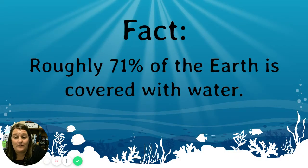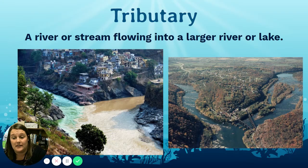Before we jump in, one fun fact that you need to know is that 71% of our Earth is covered with water. So the vast majority of our Earth is covered in water.